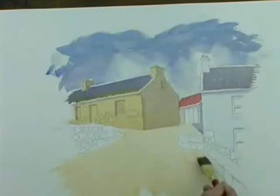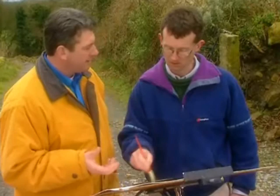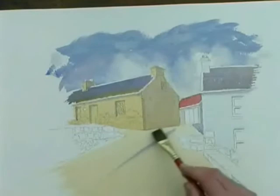Now, while that's drying, Dawson, we want to put some texture in there, because it's not as clear as that. There are lots of little bumps in it, and you've got heights and hollows, and we want to indicate that with texture. We're going into the shadow colour again, which was ultramarine and light red, and this may look drastic at the beginning, but we just pull a few lines through it, like that. Now pull it quickly, that's it.